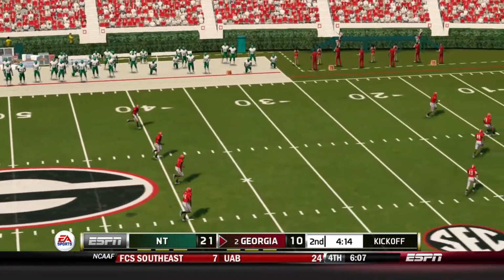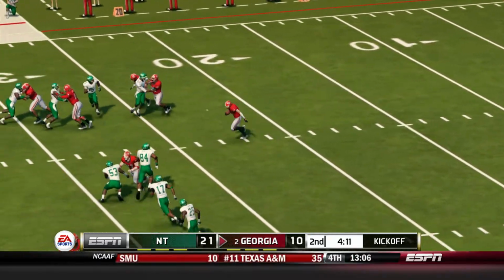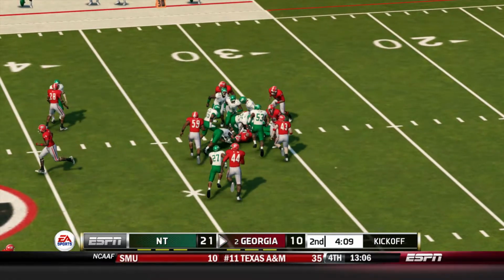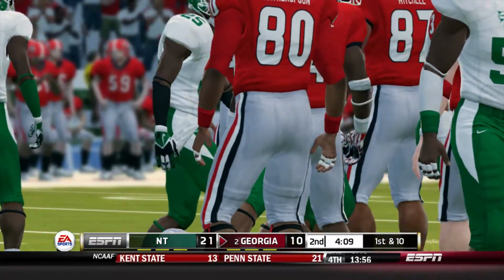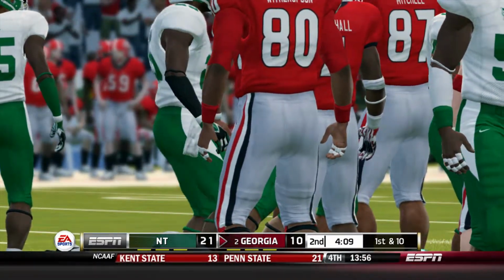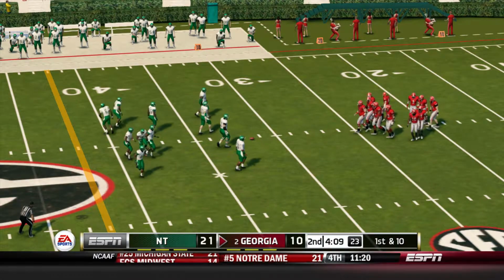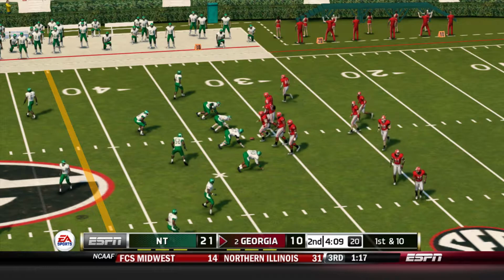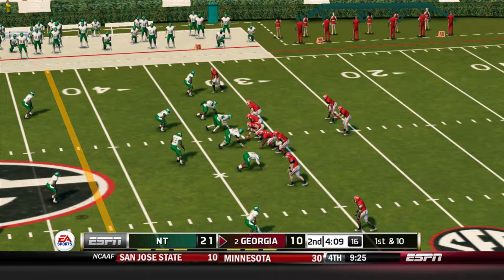Marshall deep to return. He's to the 20. Tackle at the 32. Kickoff returns 29 yards. You think about the challenges these two teams are facing. On one side, you've got to find a way to keep building on your lead, and on the other side, you've got to find a way to get back in it.